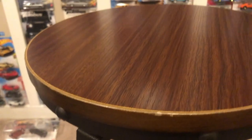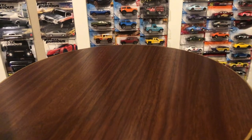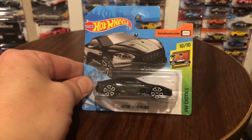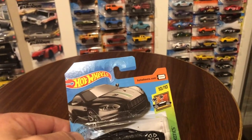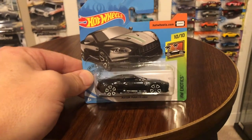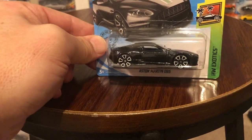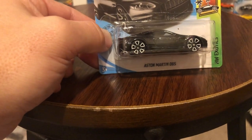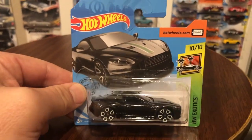Another short card, and I do have a small but growing Aston Martin collection. So to go along with my 177, this is an Aston Martin DB5 on a short card. Sorry, yeah, DB5, and just a beautiful car. Not a real fan of the wheels that they put on this one. I think it would have looked better with some 10 spokes, or maybe just the regular Hot Wheels 5 mags, the chrome mags, but whatever. It's still an Aston Martin.